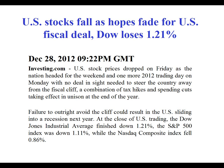At the close of U.S. trading, the Dow Jones Industrial Average finished down 1.21%. The S&P 500 index was down 1.11%, while the NASDAQ Composite Index fell 0.86%. So, bad news. If you're thinking about going long, or if you're just going off of the news, you would have said to yourself, well, gosh, this is terrible. I'm going to sell my positions. I'm going to get out of the market. This is terrible news. The market is reacting to it, and I don't want to be in the market at all. So I should sell, or I should not even consider buying anything at all.